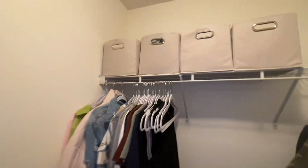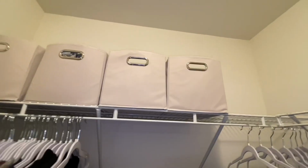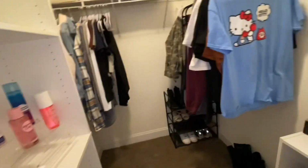So yeah, guys, finally my closet is done. I just can't believe I have this in a closet. So let me know if I should move these over here instead. So like when you walk in, you don't see them. But to be honest, it's a closet.